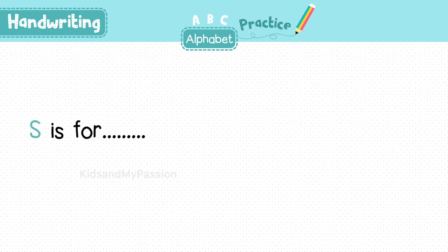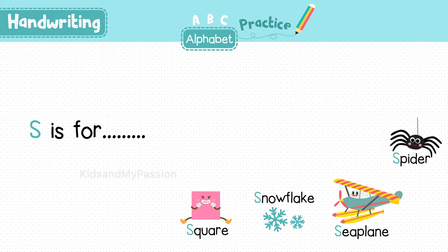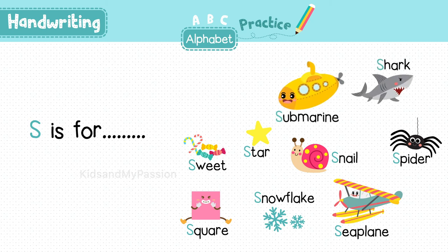S is for seaplane, snowflake, square, spider, snake, star, sweet, sun.